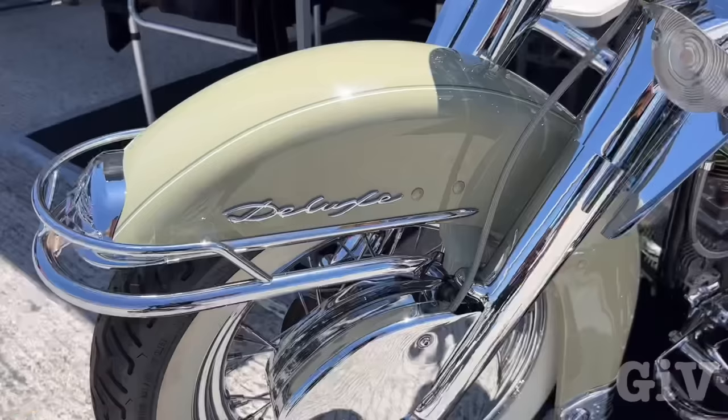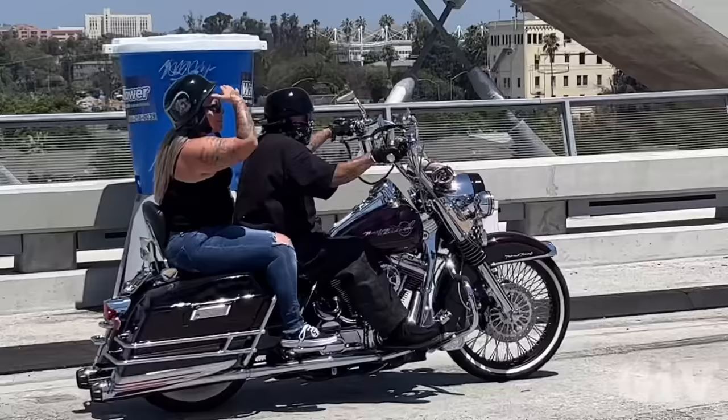Deluxe Harley Davidson. That's what you need to cruise around in LA. Just like that, look at this. I'm faster than he is, look at this, and I got my little bike here. But he's definitely cooler than me. And he got a girl in the bag.